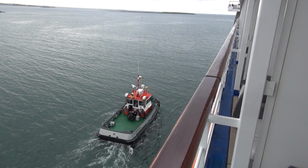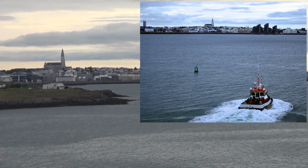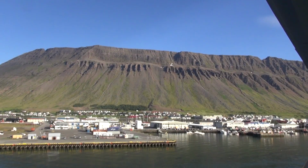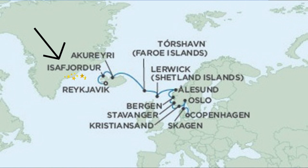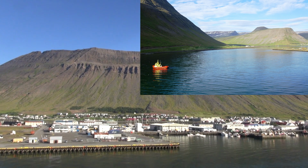Departing Reykjavik, next stop Isafjordur, with a view of downtown Reykjavik in the distance. Day 2 of the cruise from Reykjavik to Copenhagen finds us in the small town of Isafjordur.